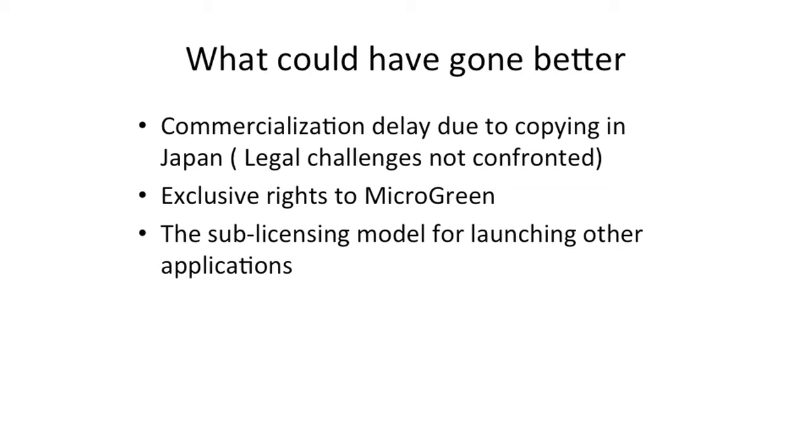Some things could have gone better with respect to commercialization. There was a delay, I would say maybe a 5 to 7 year delay, before our technology could be commercialized because of some things that happened. We had a Japanese company in the consortium, and they copied it and patented it in Japan, and the tech transfer office at that time was not up to taking on the legal challenges. So there was a delay there.